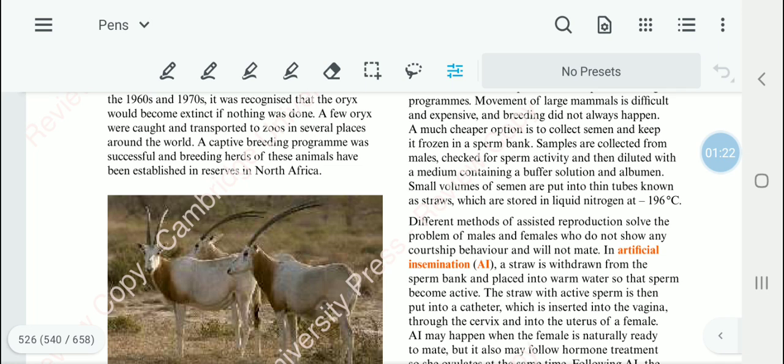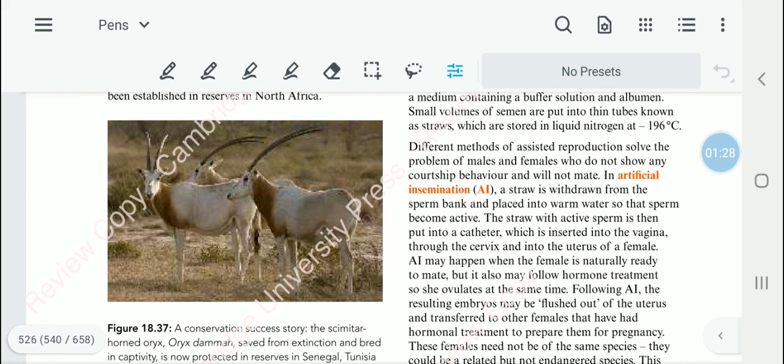So whenever they are required, they take these straws and insert them into warm water so the sperm becomes active, and then insert the straw and introduce the sperm into the uterus of the female through the vagina and the cervix. So this is known as artificial insemination.